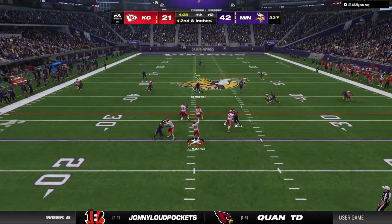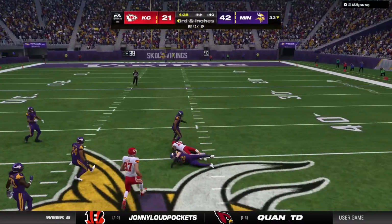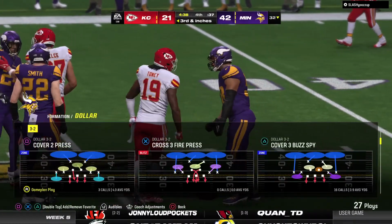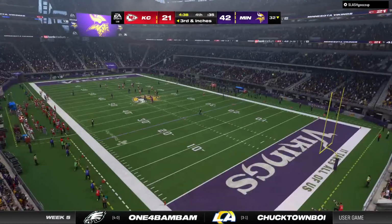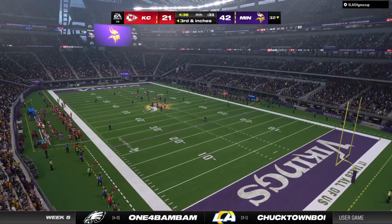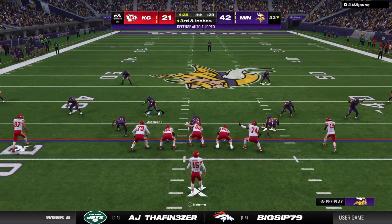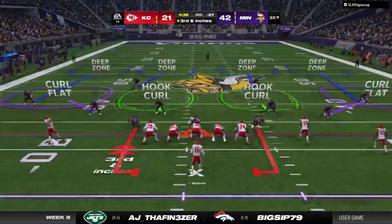Mahomes going to throw, and he drops it incomplete. And their struggles continue here. We've talked about it, CD, but it bears repeating. They are struggling to throw the football. All the interceptions and more incompletions. It just doesn't look like things are in sync out there.